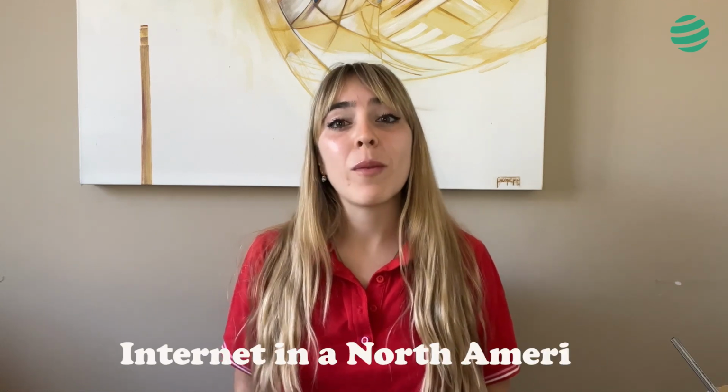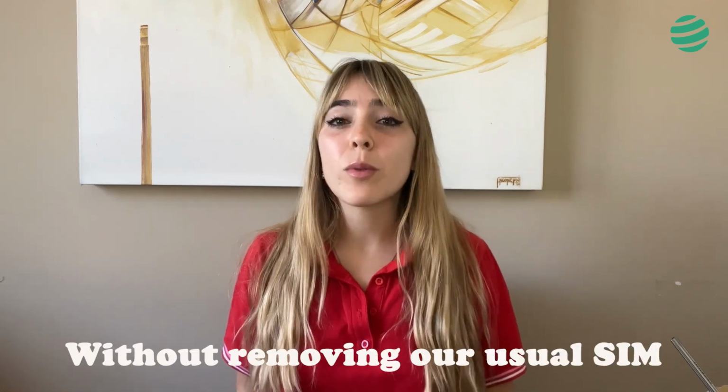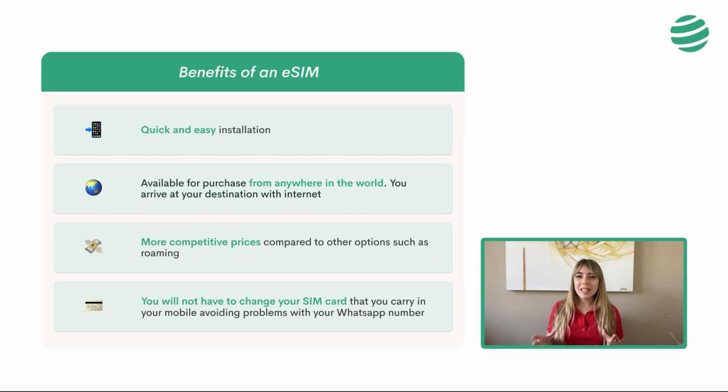What is an eSIM and how does it work? eSIM cards allow us to have internet on our cell phone when we travel to North America without needing to remove our regular SIM card as with conventional SIM cards. Some of the benefits are: it is available for purchase from anywhere in the world in order to arrive at your destination with internet ready, in case you want to talk to your family, book an Uber, work abroad, etc.